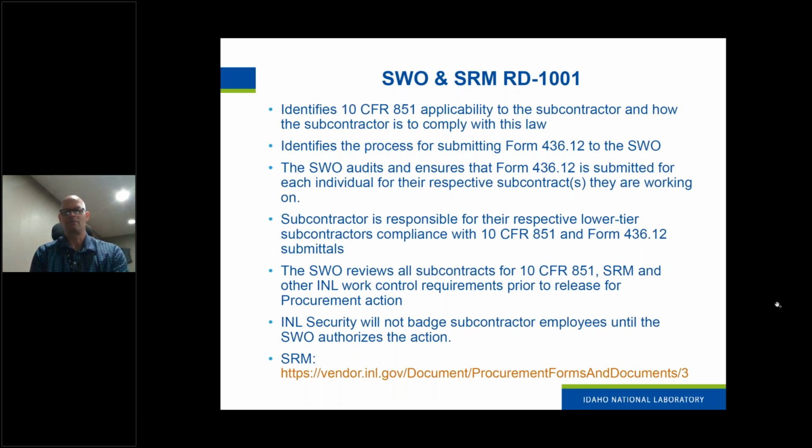So just in a nutshell, to review what the SWO is all about and some highlights about us: we ensure that 10 CFR 851 is adhered to and applicable, and we make sure that you as a subcontractor do comply with this law. We make sure that the form is correctly submitted, and we audit that as well for all the different subcontracts the contractor is working on, to ensure that the proper forms are there so that your workers and yourself are protected under that.